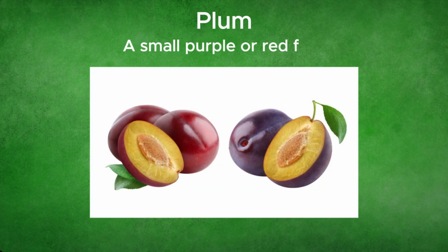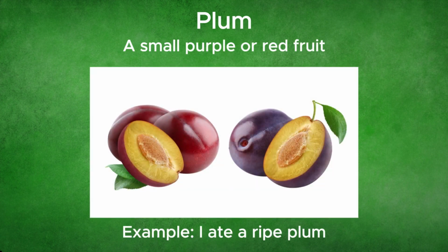Plum. A small purple or red fruit. Example: I ate a ripe plum.